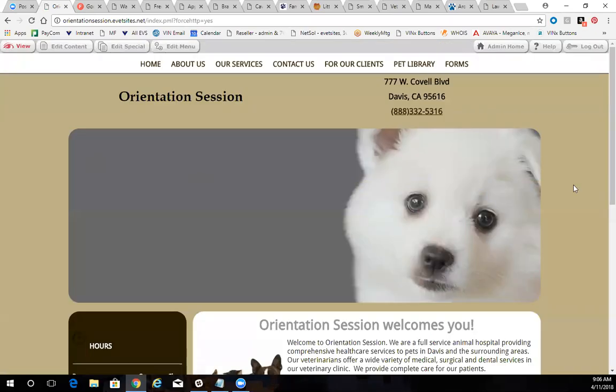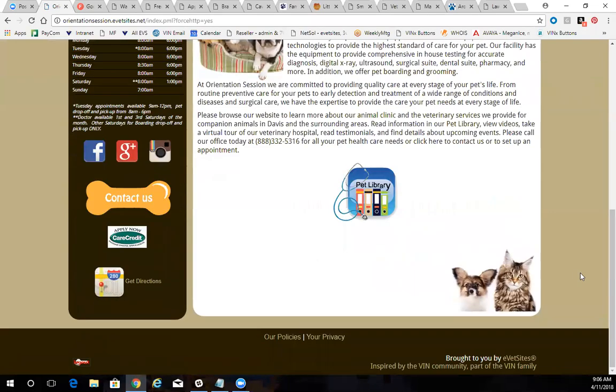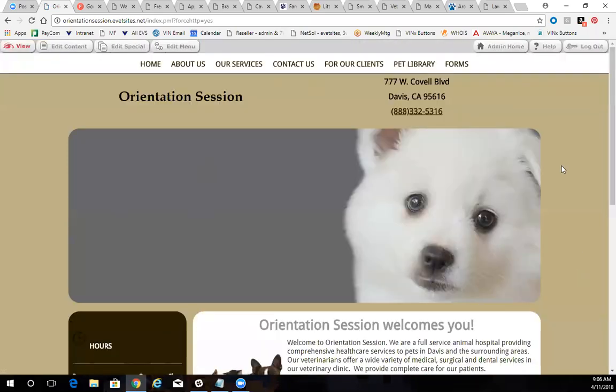Okay, so I made some changes there. We'll go back out. So now I have a new image here. I've changed the color, and I'm on the same template. So those are just some ways that you can customize your current site if you don't want to do a full-blown makeover.